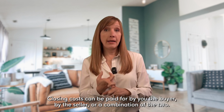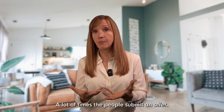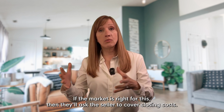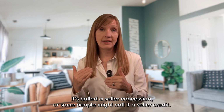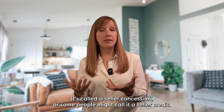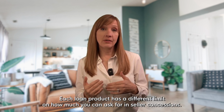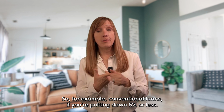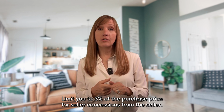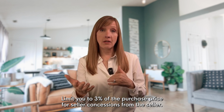Closing costs can be paid for by you, the buyer, by the seller, or a combination of the two. A lot of times when people submit an offer, if the market is right for this, then they'll ask the seller to cover closing costs. It's called a seller concession, or some people might call it a seller credit. Each loan product has a different limit on how much you can ask for in seller concessions. So for example, conventional loans, if you're putting down 5% or less, limit you to 3% of the purchase price for seller concessions from the seller.